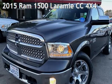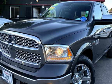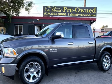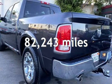Presenting a pre-owned 2015 Ram 1500 Laramie. This four-door truck has an 8-cylinder, 5.7-liter V8 engine, with four-wheel drive, and an automatic transmission. This Ram has less than 83,000 miles on the odometer.